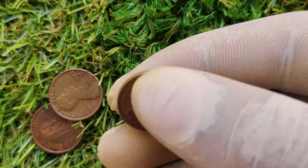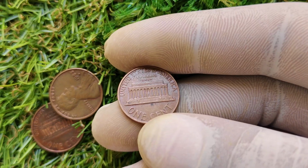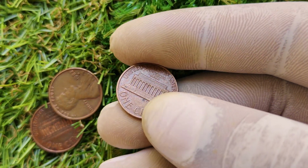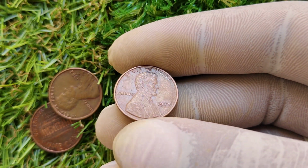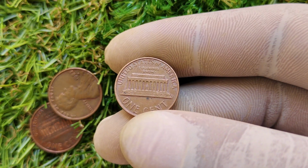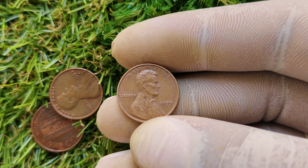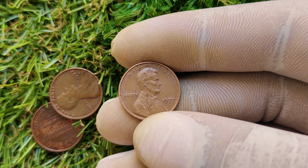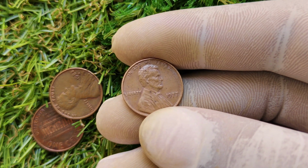Current market value and auction results. So, how much is a 1977 no-mint mark Lincoln penny actually worth today? The majority of these coins in circulated condition are worth between 1 and 5 cents. However, uncirculated examples can fetch anywhere from $50 to $5,000 depending on the grade. The most valuable specimens, such as those graded MS-67 or higher with exceptional eye appeal, have been known to sell for well over $10,000 at auction.